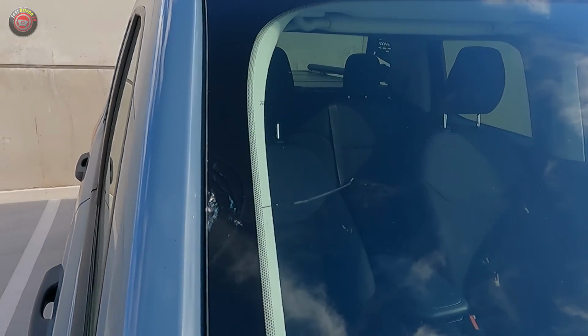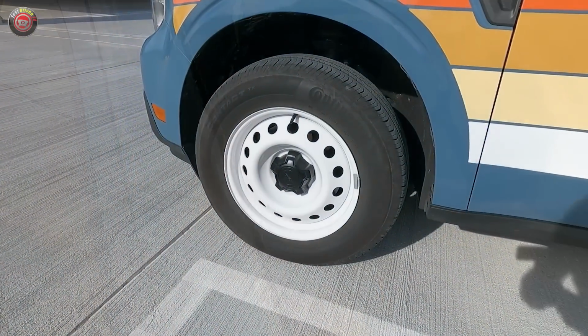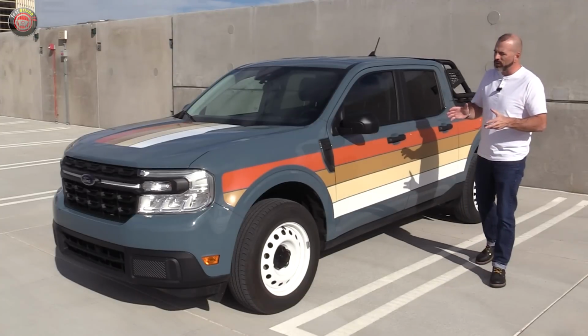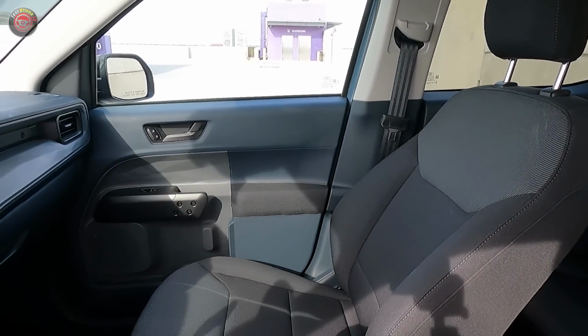2 windshields have been put in this vehicle. Rock chips are a big thing here in Arizona. And the tires are about 50% tread. These Continental ProContact tires, I've had them on other vehicles, they tend to last a pretty good long time. Looking at the truck, you can tell it looks a little bit lived in.